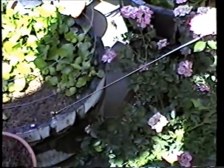This thing right here is a little blossom from a little carnivorous plant that grows down inside the water. That's interesting.